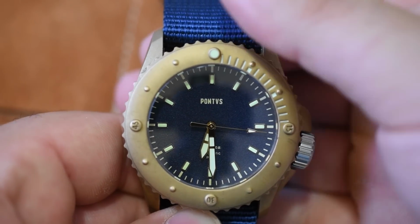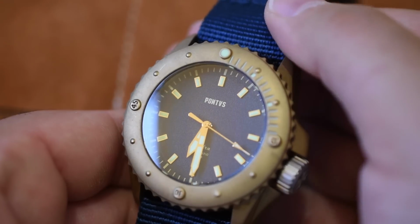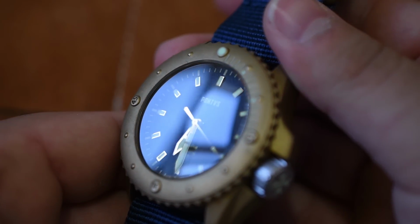Now, this has got an AR-coated sapphire crystal, so no scratches here. And as I alluded to earlier, this watch has got a 200-meter water resistance rating. Some other features, let's see, it's got some C1 Swiss Super-LumiNova lume on the indexes, the hands, and even the crown. Now, the first thing I noticed when I looked at this PONTVS Hydra was the contrast between the steel crown and the brass case.